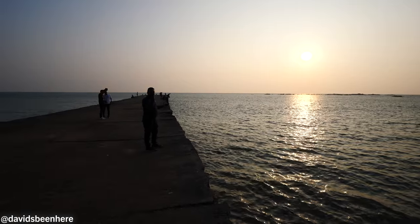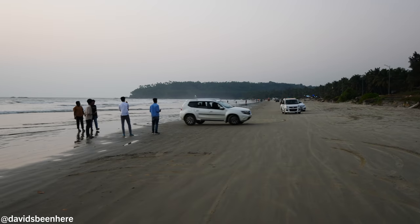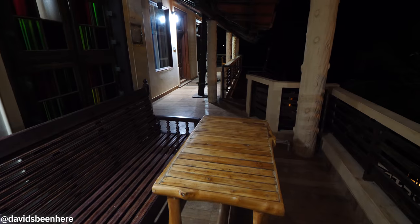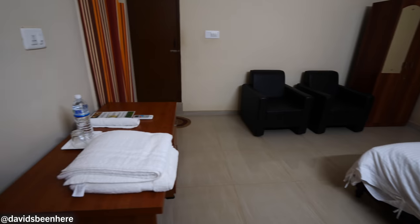Then we saw the pier and then we went to a drive-in beach. Really amazing. I highly recommend going there. If you're doing this route, do what I just did. Come from Calicut, go there, see everything I did. I did it like in 3-4 hours time. And then we came here to this resort. I love it. This is my room for the next 3 nights. Super excited to stay here. Can't wait to explore Kannur.